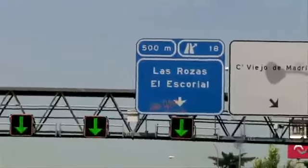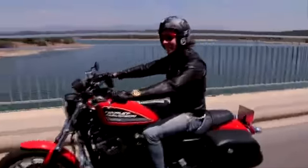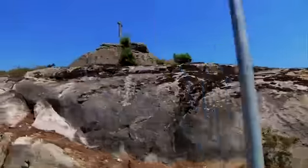Though I'm not normally a Harley rider, I harnessed my inner Sam Elliott and was thoroughly enjoying myself. The countryside actually reminded me of parts of California, save for the 1,000-year-old stone walls.